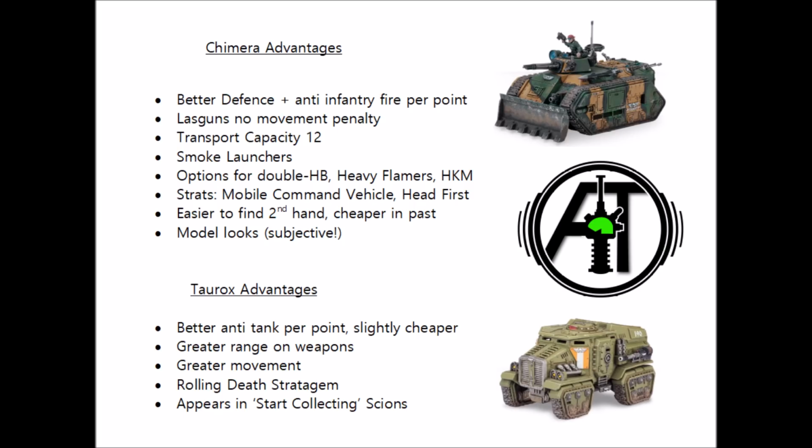The Chimera has 2 stratagems of its own, including mobile command vehicle, allowing you to issue orders within it. I don't think it's the best, to be honest. I'd rather just get out my commander and save the command points. And then there's the curious one from the Psychic Awakening update that gives you +2 to charge if you charge out of a Chimera. I guess the extra distance could be handy at some point, but I'd argue that for the majority of our units it's not going to be overly helpful, worth sacrificing a command point for anyway.